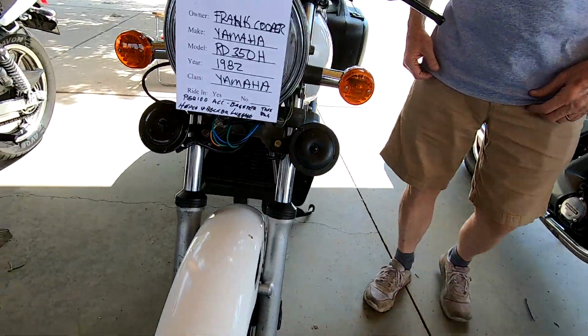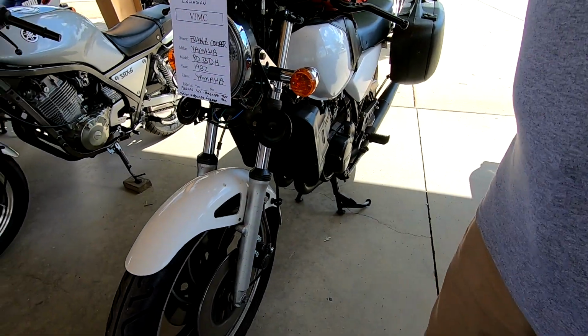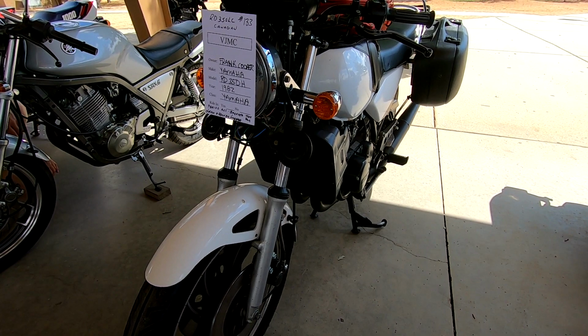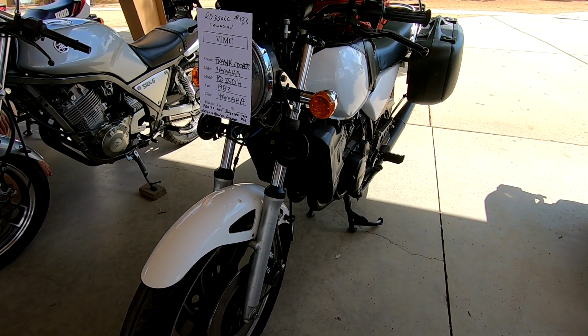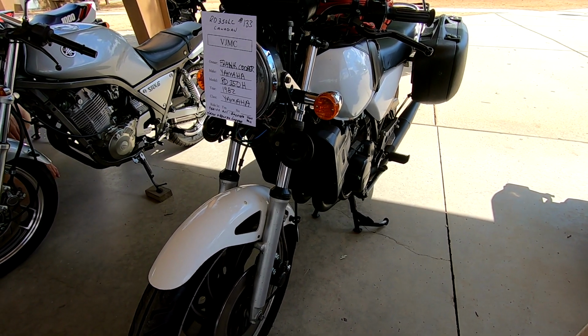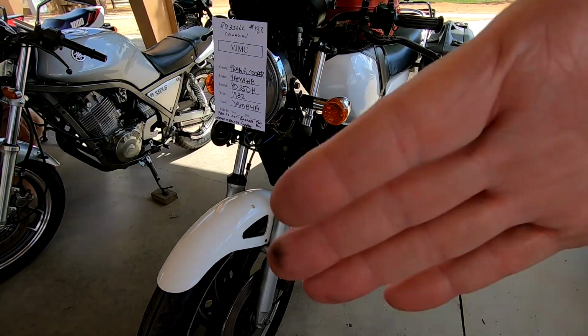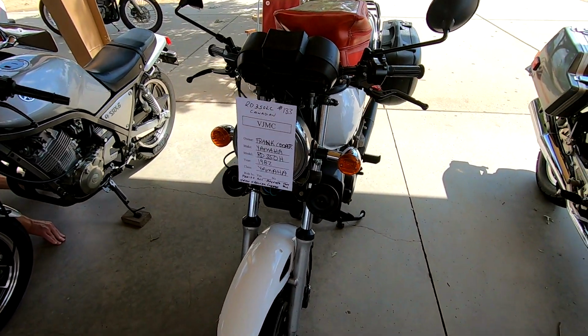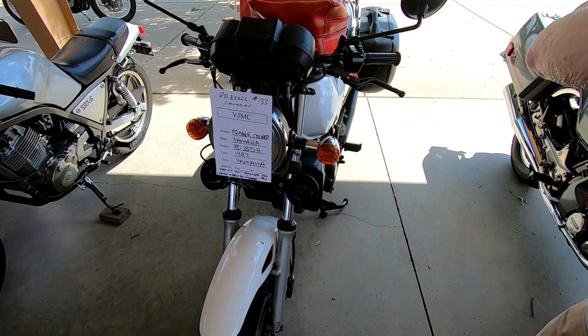And when did they quit making RDs? When was the last year of this? They stopped making them in the U.S. actually in 1979. The 1980 models were all made in 79 because in January 1980, the pollution laws changed. They could be sold, but they couldn't have been made.